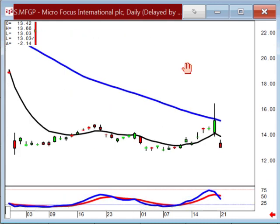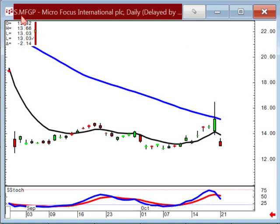Here's a nice fry pan bottom breakout on MFGP, Micro Focus. But it opened down here. That kept us from getting into this position.